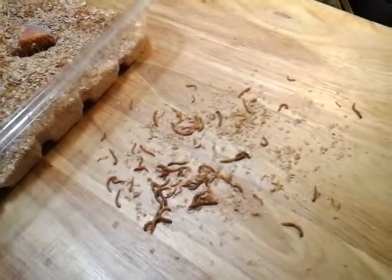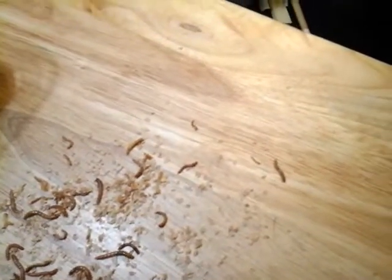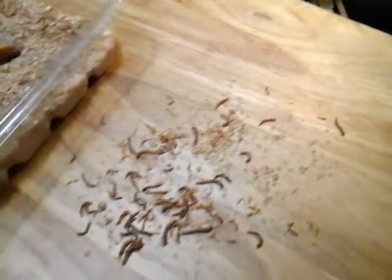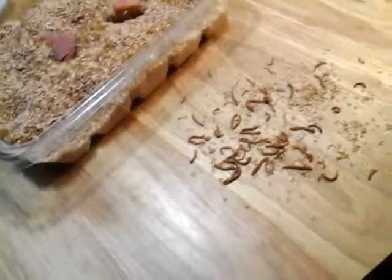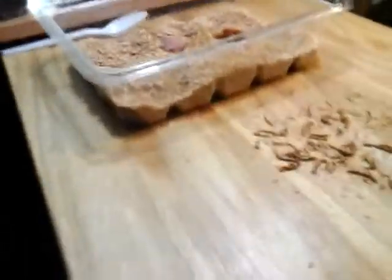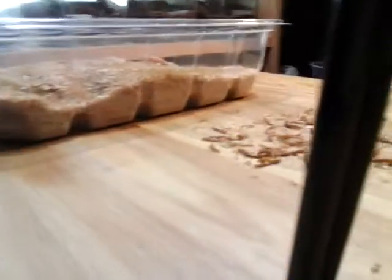Now I could, if I wanted, separate those. I mean, look at how small some of those are. They're just tiny. And these are really small. I'm going to get one of the big ones and show you just how small those are.